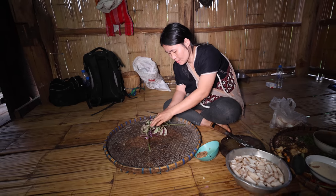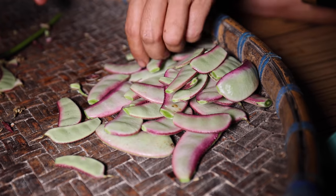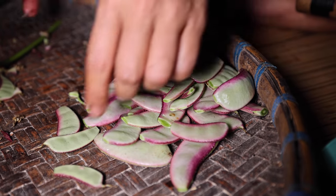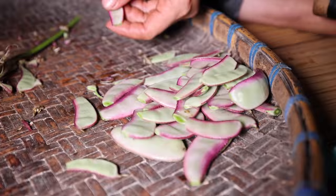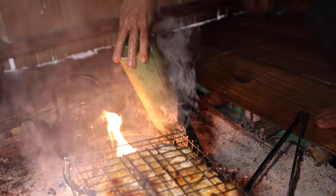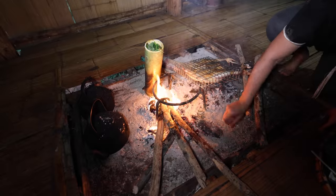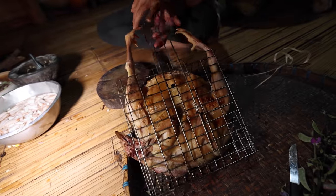And another ingredient that she's going to add to the khao kua rice powder dish is these, I'm not sure if they're hyacinth beans or some type of bean, similar to snow peas a little bit, that's going to go in as well, fresh off the bush. Like everything, fresh off the bush. And I think it's going to be chopped up now.